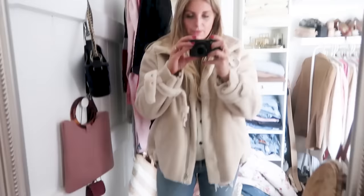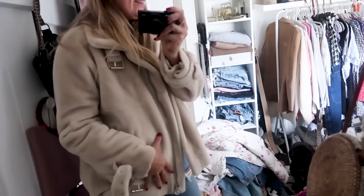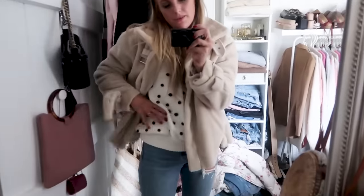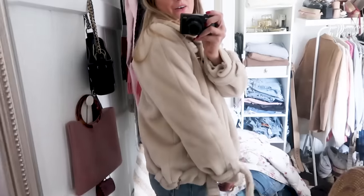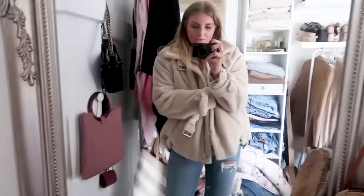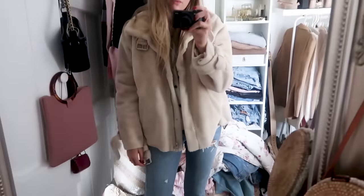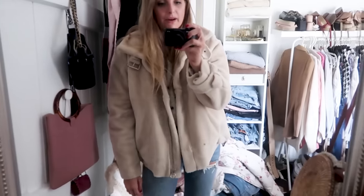Now I'm really torn on this one because I do really like it, but I also really think I've got my Acne coat now, so do I need this one? And I'm trying to cut down, and no doubt we'll be getting so many coats this season too. This is like a teddy bear fur one. I'm really torn. I do really like it. I think I might keep this one.